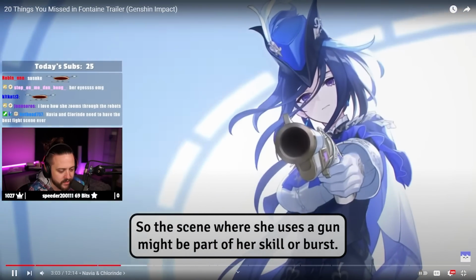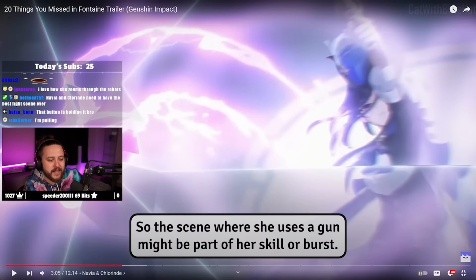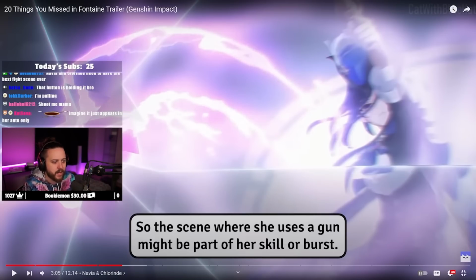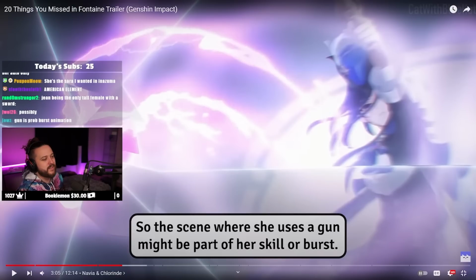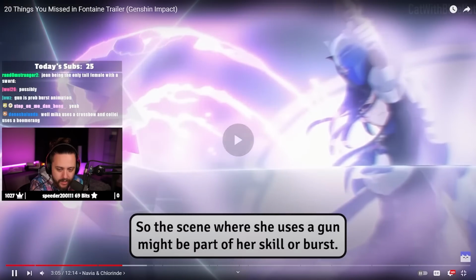So the scene where she uses a gun might be a part of a skill or burst. I've seen people speak about this a little bit. Some people are saying that they think the gun might be a part of the normal attack string, which it definitely could be. Some people say it could be the skill like Mika's. I think it's just the burst, dude. I think this is probably going to be very similar to her burst animation. Like, I can't imagine having a sword and the skill being like, oh yeah, pew pew. I think it's probably all animation. Either way, it's cool though. I like it a lot.